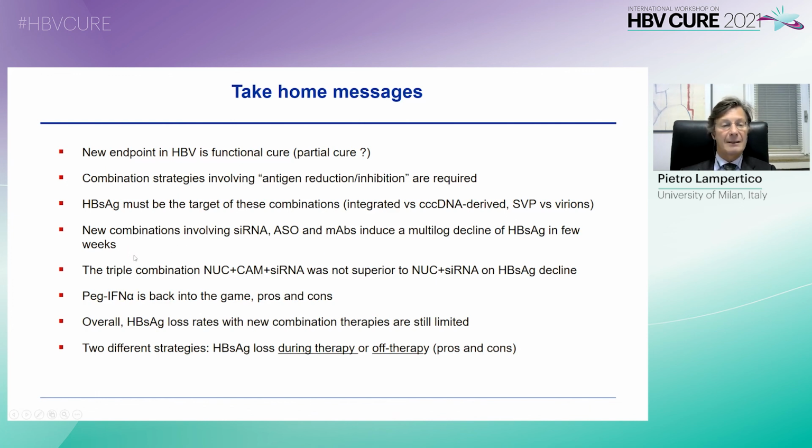So excellent results. Surprisingly, at least to my knowledge, the triple combination NUC plus CpAM plus siRNA was not superior to the double combination of NUC plus siRNA in terms of S antigen decline and in terms of primary endpoint for the REEF-1 study. For sure, PEG interferon alpha is back in the game. Many companies use it with, in my view, pros and cons. Many cons when we go from randomized controlled trials, phase 1-2, to real life. Overall, unfortunately, so far, S antigen loss rates with new combination therapy are still limited.